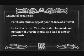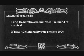Similarly, if the diagnosis is made before 25 weeks, and if the liver has moved up into the thorax at all, signalling a large defect is present, the prognosis is also poor. A more quantitative, although still imperfect, method of predicting the child's prognosis is by measuring its lung volume and head circumference, using ultrasound and MRI scanning techniques. If the lung-to-head ratio is small, the prognosis is not good. Indeed, if the value is less than 0.6, mortality rates are 100%.